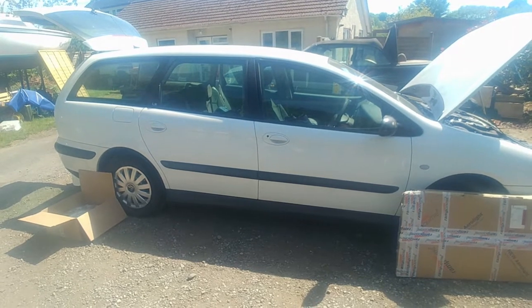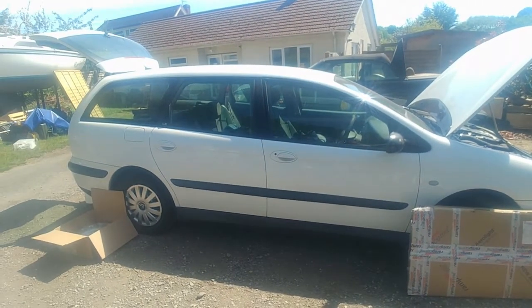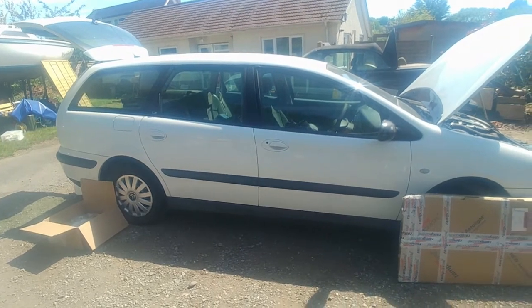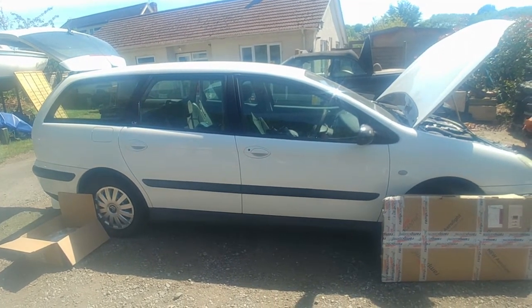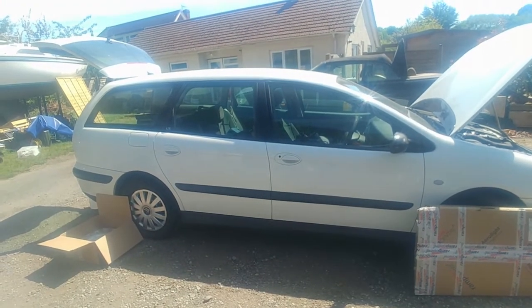Okay, hopefully this will be a little short clip just to end this big video regarding the airbags and things. We've done everything we can on this car. Literally the back end's just been completely rebuilt.